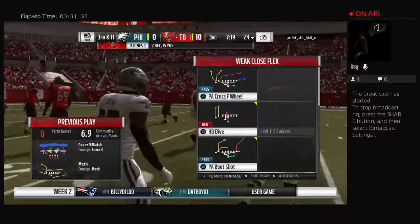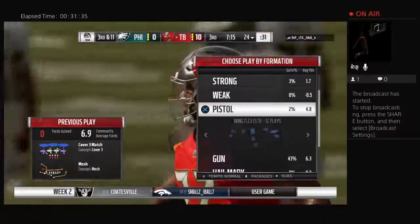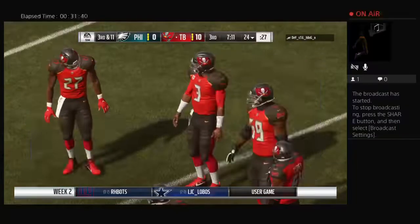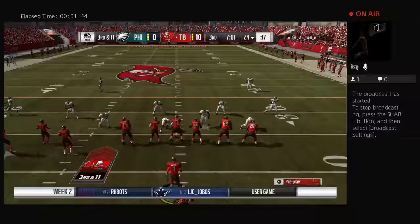Pass complete, but no gain. No yards. So you file that as unsuccessful. Yeah, you do, don't you? Except on the stats, throwing the ball, you get a completion, you get a catch, but still no yardage.